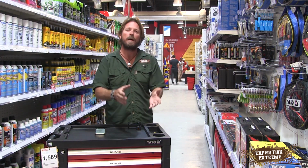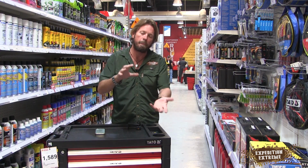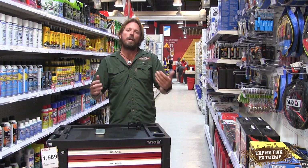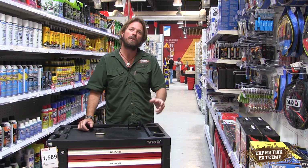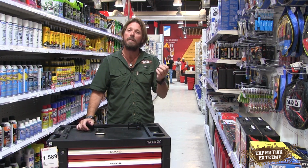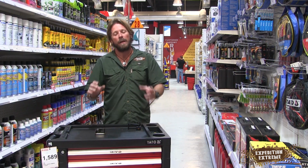Now, before you desert dwellers and desert rats come out and say, well, these are hard sidewall tires, they're no good for the desert, well, there's an argument altogether with regards to soft sidewall and hard sidewall, but the question is purely regarding the KO2 all-terrain tire and the new mud-terrain tire from BF Goodrich. So Hashim, very easy.